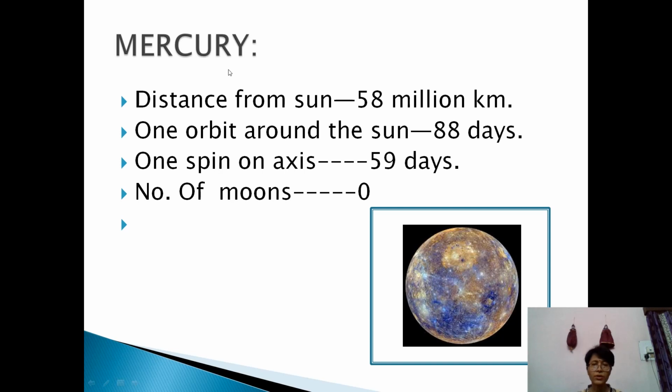Now, one by one, I am going to discuss all the planets. Mercury, the distance from the Sun, only 58 million kilometers. One orbit around the Sun means it moves around the Sun in only 88 days. One spin on its own axis takes only 59 days. There are no moons.